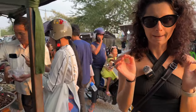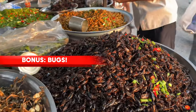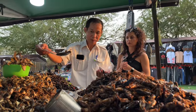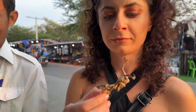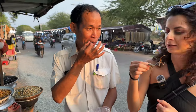For the bonus section, we are going to eat bugs. These are frogs and some other bugs. Those are huge. Just look at this. We are going to... Ooh. Yes? Has bones? I just did it. Everything. What are you eating? Show me. It's a... rice water. I do it for you. Okay. Or just crispy. This is good. It's good? You like it? Oh my god.